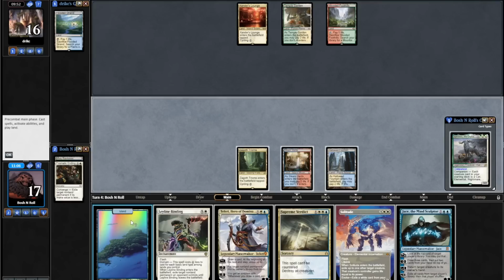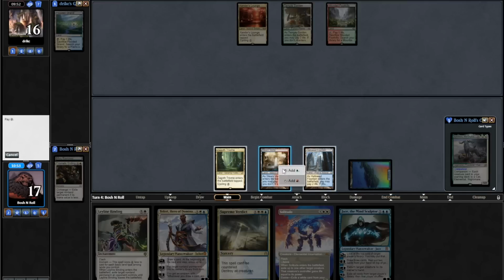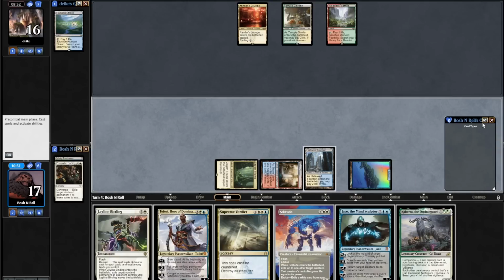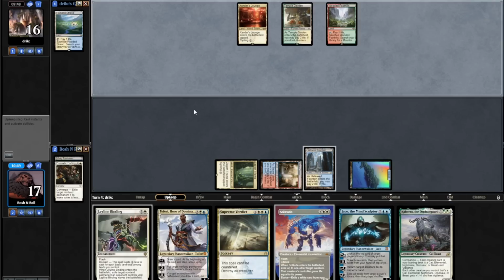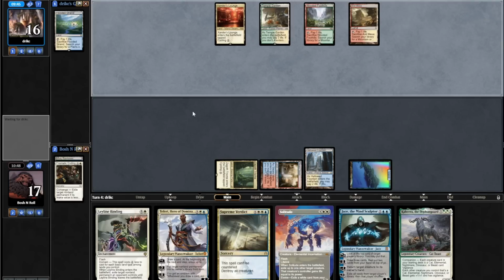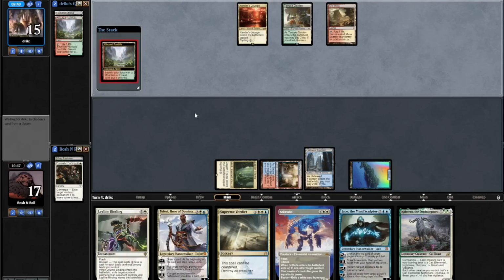Jace the Mind Sculptor, huh? I am tempted to slam this card into play. I could also put Kahira in my hand and hold up removal. I think I'm going to do the Kahira thing. Because if I miss my land drop, I can Jace, Brainstorm, and if I hit a land drop, then I can Binding something. And I probably have to plus Jace against the Lightning Bolt deck anyway. But then they still have Tribal Flames.